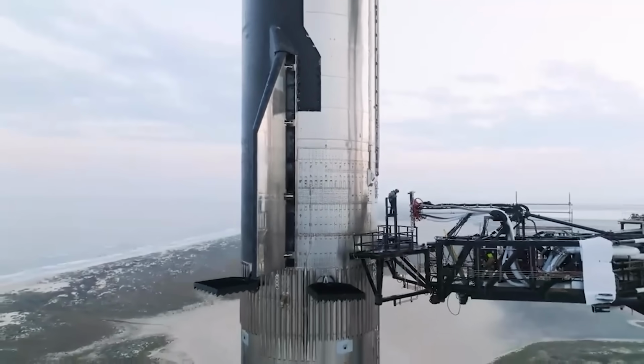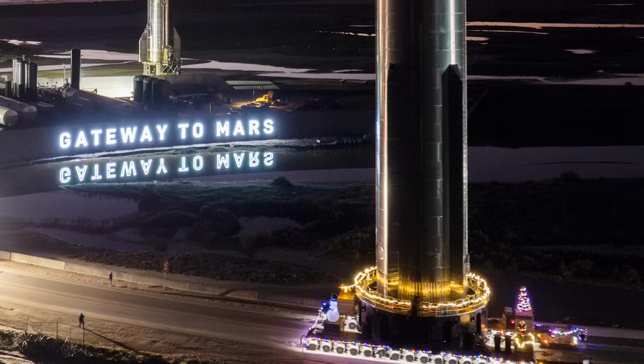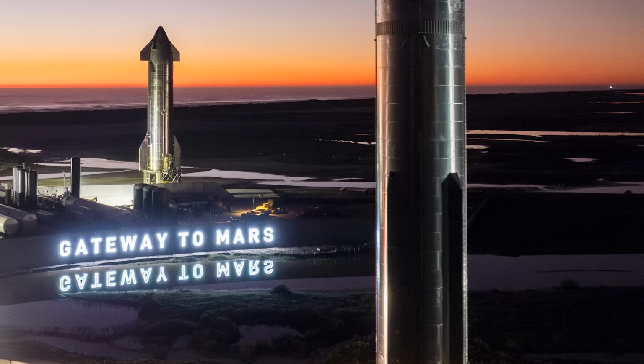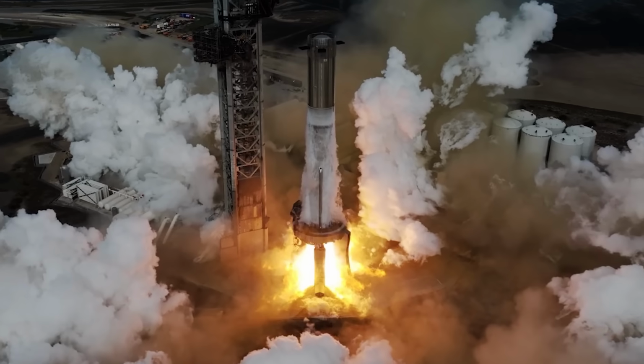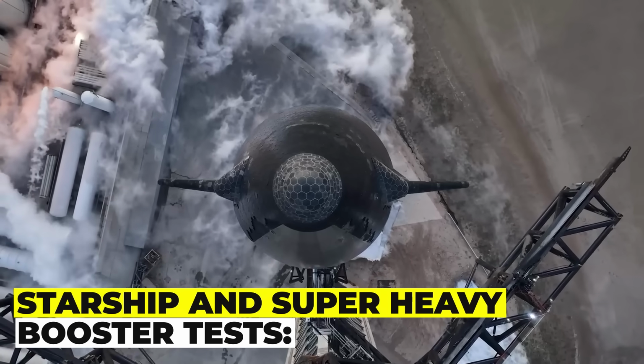SpaceX's ambitious Starship project represents a significant leap in rocket technology. As per the latest update, the company has been actively conducting tests on both the Super Heavy booster and the Starship spacecraft at its Starbase facility in Boca Chica, Texas. Starship and Super Heavy booster tests.